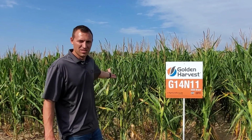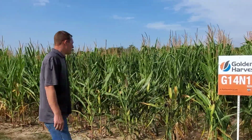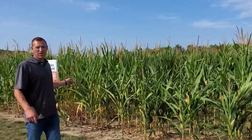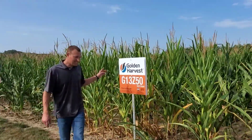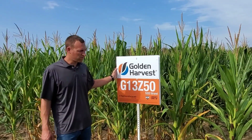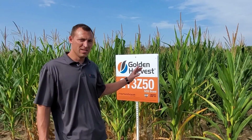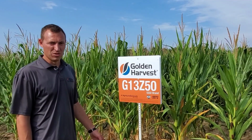I know nothing about this because we don't plant 114 day corn. It's just in the plot. So we're going to move through these first few pretty quickly. This next one here is 13Z50. Again, not something that I plant. I don't know a lot about it, but I've heard very good things about this one from people that do plant it, and I know that it is a go anywhere type of hybrid that you can plant on a lot of different soil types and stuff.